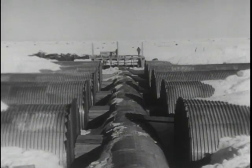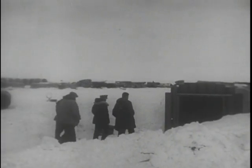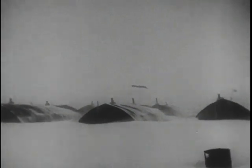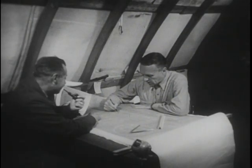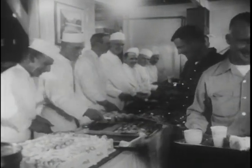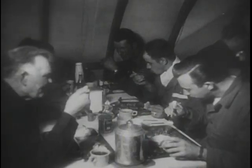Finally, the work is completed. And just in time to see how well the new housing manages in an Arctic blizzard. Outside, howling wind, snow slanting across the countryside, ice everywhere. While inside, business as usual. In the construction camp mess hall, there's even a birthday celebration for one of the men. Yes, thanks to the Army Corps of Engineers, warmth and comfort is the lot of those stationed here on the Greenland ice cap, even when blizzards rage in all their frigid fury.